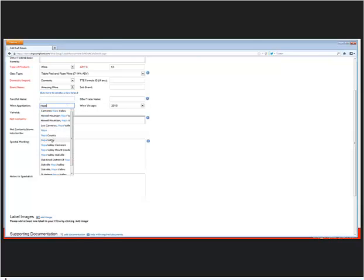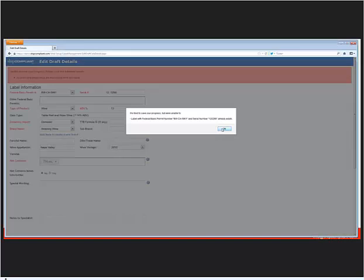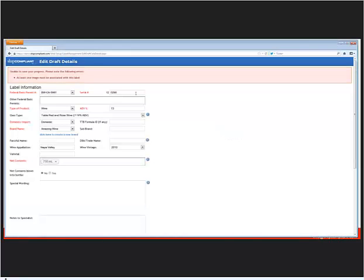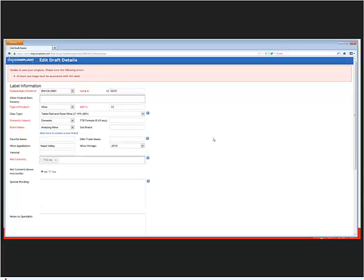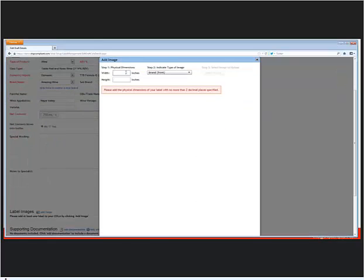So keep that in mind. So I'm going to upload some images. Oh, and I already have a serial number under that number, so I'll just swap that out.